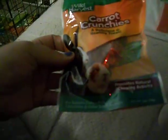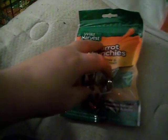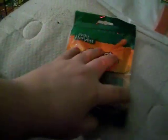And then these are the Carrot Crunchies. And I believe these are freeze-dried. I'll just read you what they are. No, you can't really see, but dehydrated carrots, rice starch, dried alfalfa, and tapioca starch, and a few other things. But these are Carrot Crunchies, a delicious and healthy treat. Promotes natural chewing. It's safe for rabbits, guinea pigs, chinchillas, and other small animals. And I believe there's 5 of them in here. It's basically just a dehydrated carrot, and it's got alfalfa on the tips to make it look like it's got the carrot top.